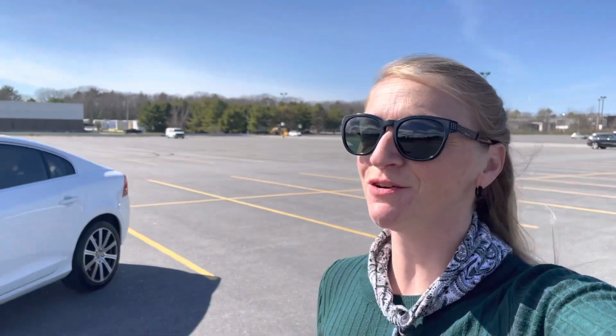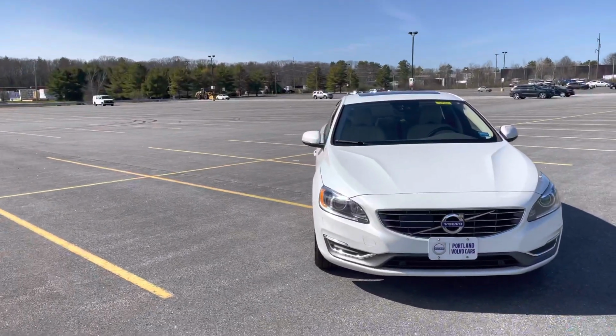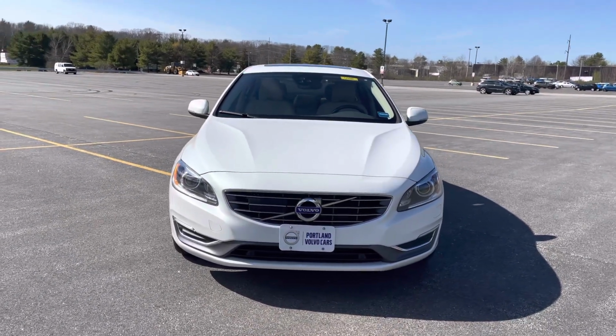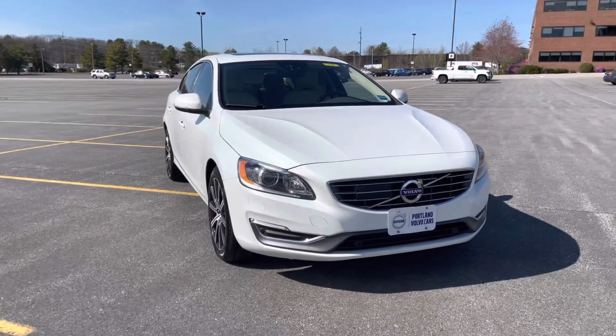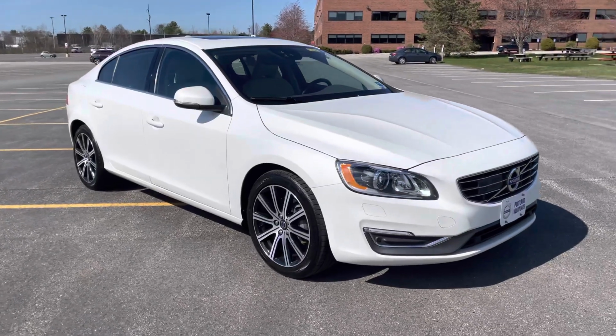Hey guys, Heather here from Portland Volvo with a 2018 Volvo S60 T5 Inscription. This is in crystal white metallic with a soft beige interior. This all-wheel drive sedan has just over 32,000 miles on it.